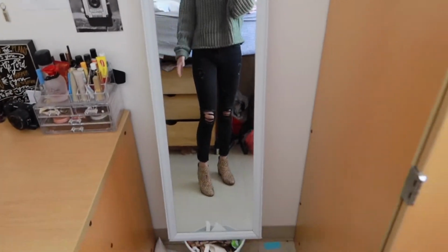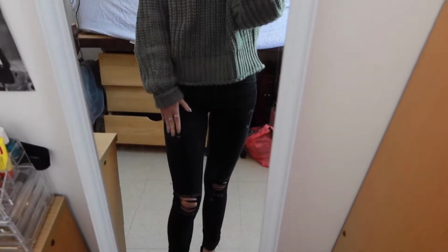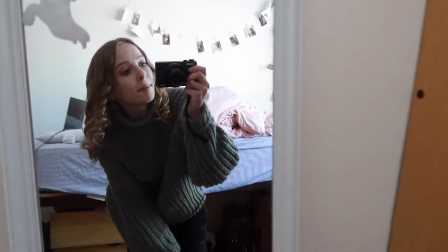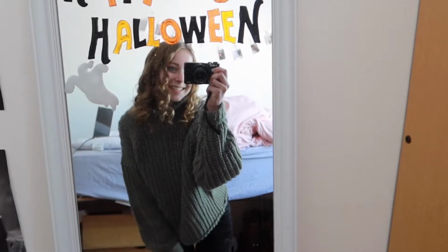Okay, here's a better outfit clip. This sweater is from H&M, these jeans are from Kohl's, and these shoes are from Maurice's, and this is the fit. I just got back from church, it was really fun. Now I have to edit a yearbook article and then go to my cousin's house.